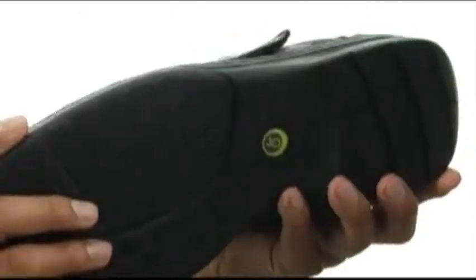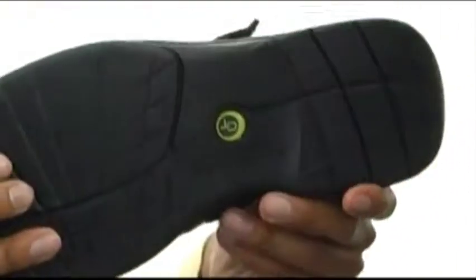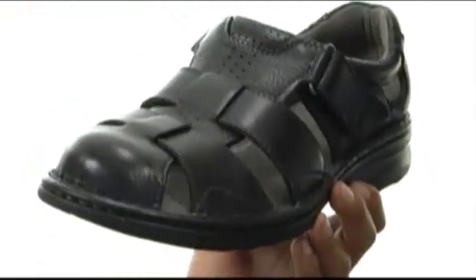And on the bottom, we've got this flexible polyurethane outsole that's going to give you tons of tread on many surfaces. Add this pair of sandals to your wardrobe today. They're from Florsheim.